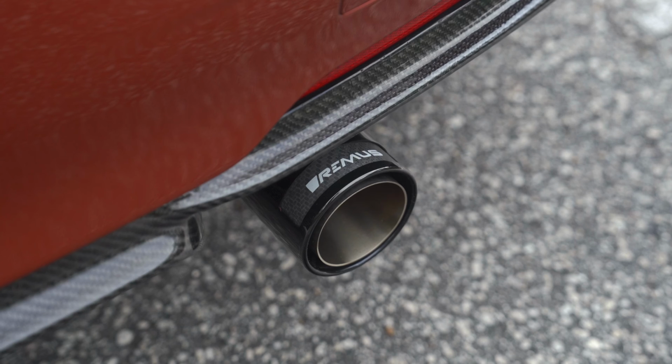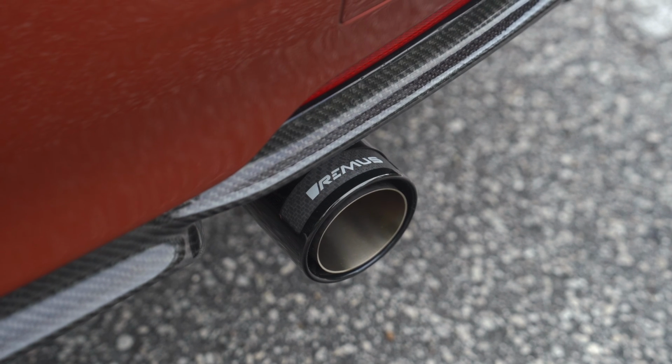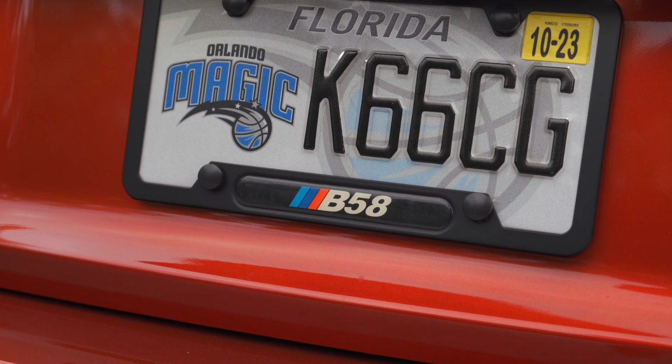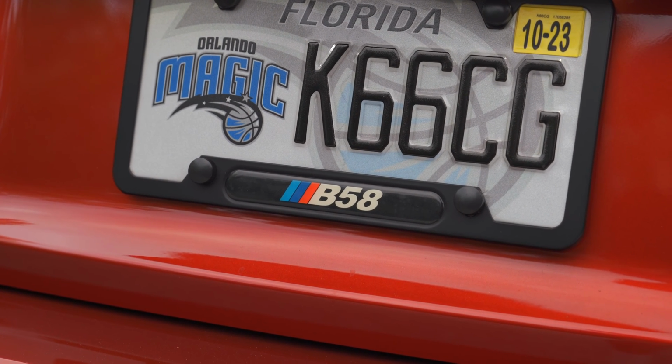Moving on to the exhaust, we have the Remus Axleback exhaust, which is pretty expensive. That's $1,300 from Extreme Powerhouse. However, they gave me a slight discount on that, so I didn't pay full price. And resonator deletes, that just cost $150 from Muffler Man here in Apopka, just a local shop. And then the B58 license plate frame from NorCal Dynamics, that cost $35.